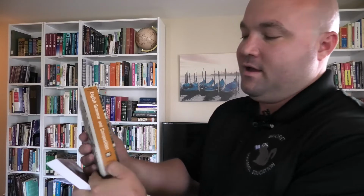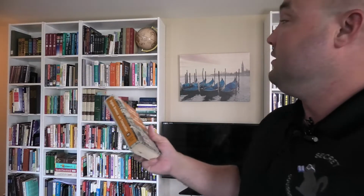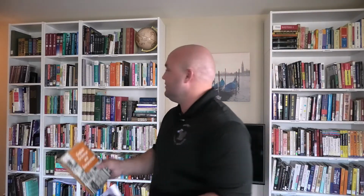These books are old English grammar and composition books. So it's from the 11th grade, 1948 to 1952. These were published. Fantastic books. Sometimes the old books are a lot better than the newer books. And in a lot of the English books, English composition, writing, and grammar, the old books tend to be a lot better than the new books. So I have a whole set.